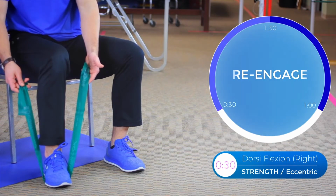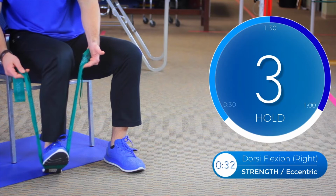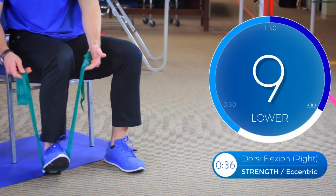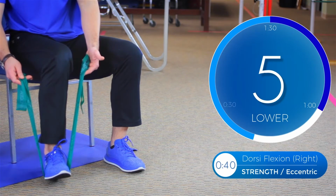Momentum's engaged. Now back up, bring the toe up. If you have to use the band, use it. Squeeze, bring that toe up as high as you can. Flex the outside of that leg. Now slow on the way down. We're working your anterior tibialis as well as the muscles on the top of your foot here.